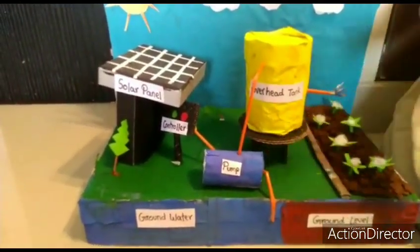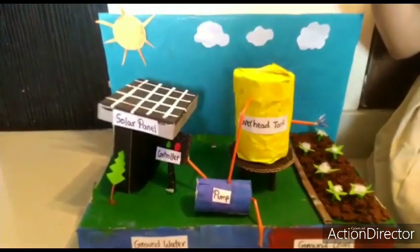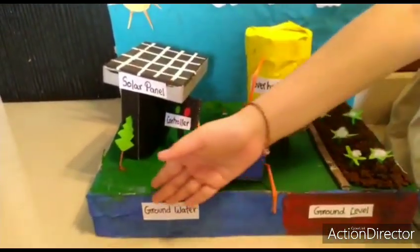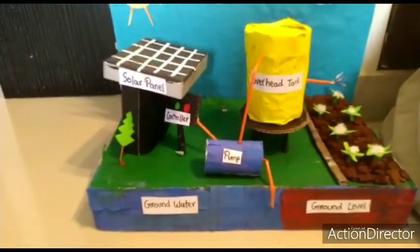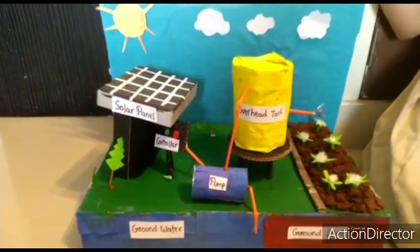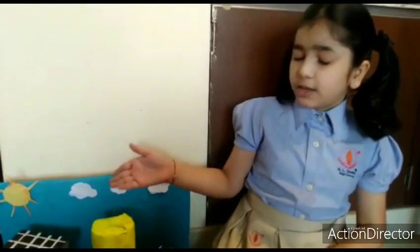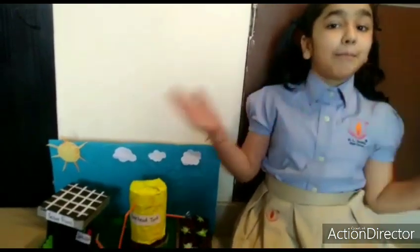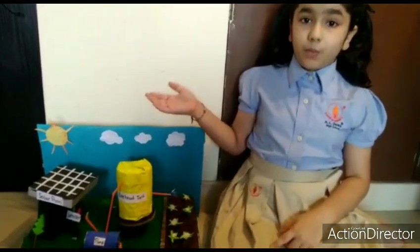In this pump, when there is some leakage or some leftover water, it is transferred to this column known as ground water. This is the ground level. In this whole system, the main thing we see here is the solar panel. If the solar panel would not transfer the heat or electricity to the other parts, then how will the solar system work? This is how the solar system works.